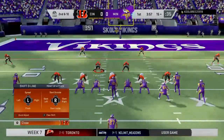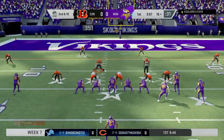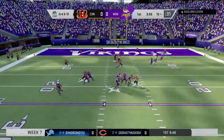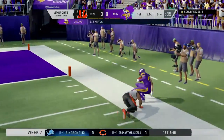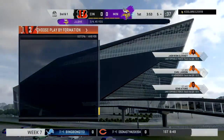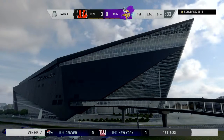Throwing again. That's complete to the receiver, Thielen. And they'll get 9 there as that sets him up better for 3rd down. And he's already got 2 catches on the opening drive.